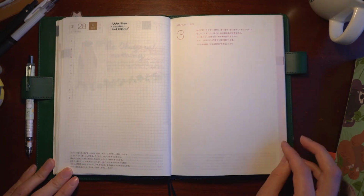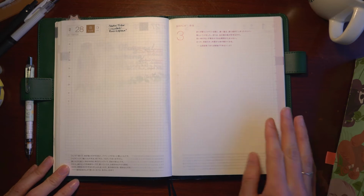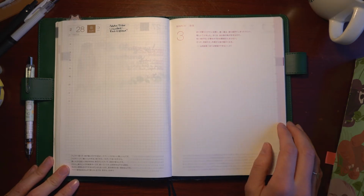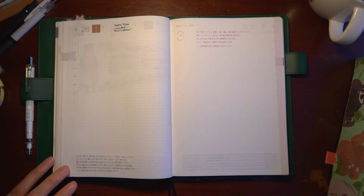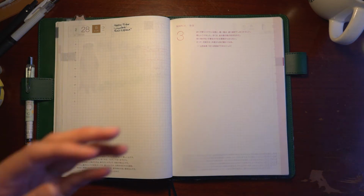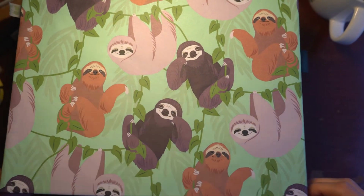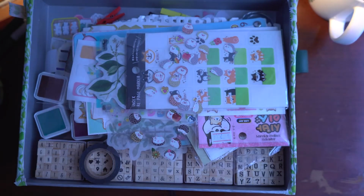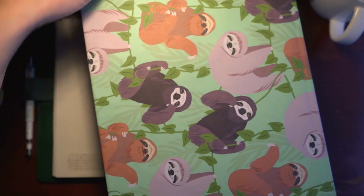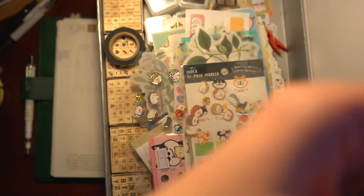For this month, there are definitely a few goals that I have in mind, that I just want to put into words. And I'm going to whip out, oh geez, this is my little crafting box. I don't think the camera is going to be able to see it all. Let me turn it to the side. Okay, I'm exaggerating a little bit. It's not that heavy, but still, there's a lot of stuff in here.